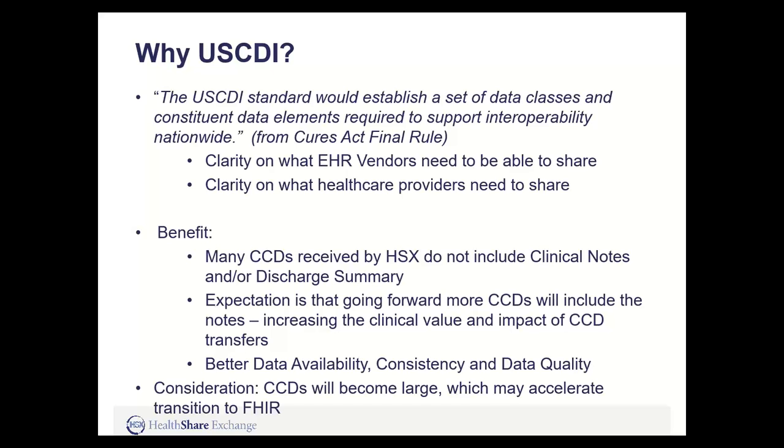I also, at the same time, have a concern or a consideration. It also means that CCDs will become large because they now will include many more data elements than you typically include today. So there are already some concerns that CCDs can be bulky or overwhelming. That's not going to get better. They will get bulkier, larger, and more comprehensive, which is good and bad at the same time. The fact that this happens may actually accelerate the transition to FHIR-based APIs and therefore find a more precise or specific way to share information rather than shipping the entire file. That is something that will become clear as we start turning on USCDI.